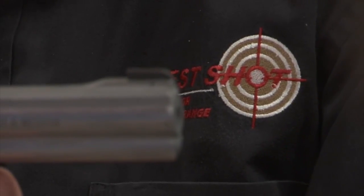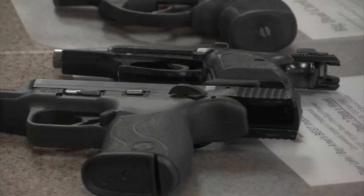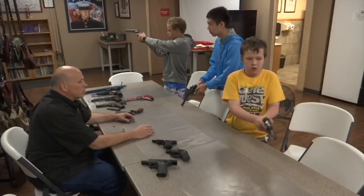With all the current world events going on, I think it's important to know how to safely use one. Before they're allowed to shoot, owner Matt Fleming teaches safety. You can't just take someone's word for it. You always have to physically inspect the chamber. His message: point the gun in a safe direction, keep your finger off the trigger, and keep the gun unloaded until you're ready to fire.